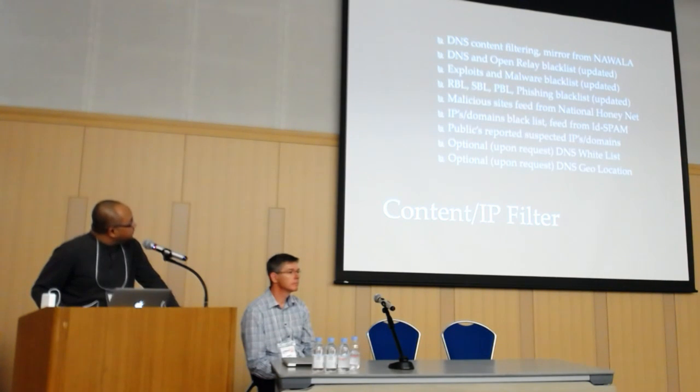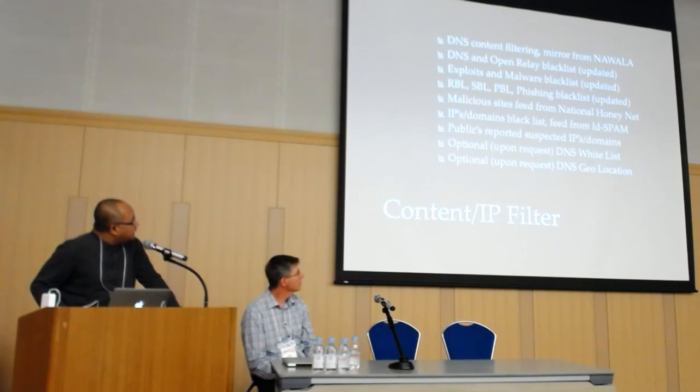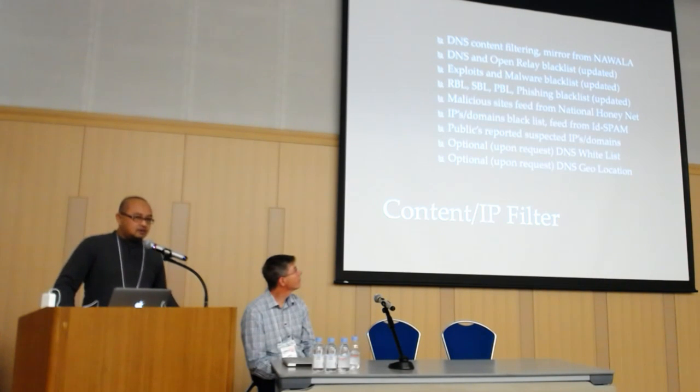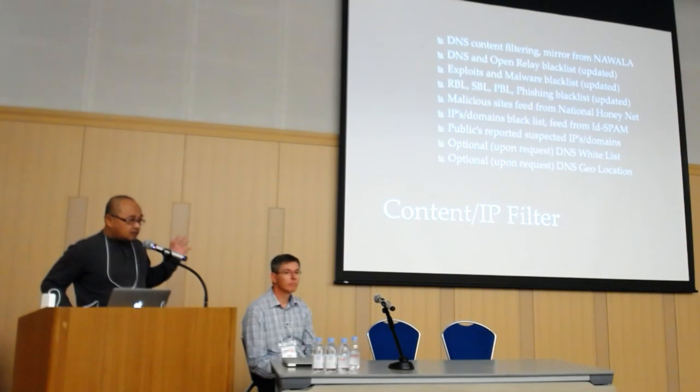And then we will have the DNS and Open Relay Blacklist, because spam is also a problem in Indonesia. Most of the email traffic is spam because of many Open Relays in Indonesia. And we also will have another blacklist, and we also have a feed from the National HoneyNet project and many others. So we will also have the DNS whitelist. For example, for the education community, they are willing to have their own filtering system that is not a blacklist system, but a whitelist. So we will basically provide all kinds of IP filtering and content filtering.